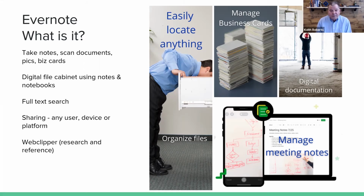typically fax them something, and that's not always handy. You could email somebody a document, but a lot of times it's just kind of hard to deal with that. So just think of an electronic file cabinet in the sky, that you have a notebook for a job. And then what they would do is create multiple notes for different topics related to that job.